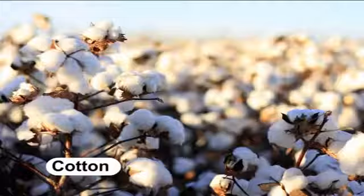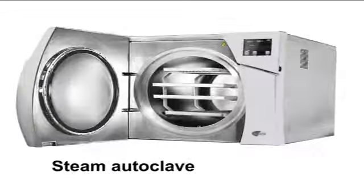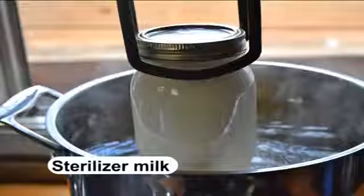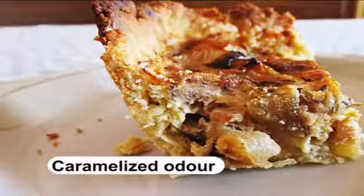Preparation of mother culture. Fill skim milk around half of the 2000 ml Erlenmeyer flask and plug tightly with cotton, and then sterilize in a pressure cooker or in a steam autoclave for about 30 minutes at 15 pounds pressure. The sterilized milk should show a slight brown color and should have a caramelized odor.